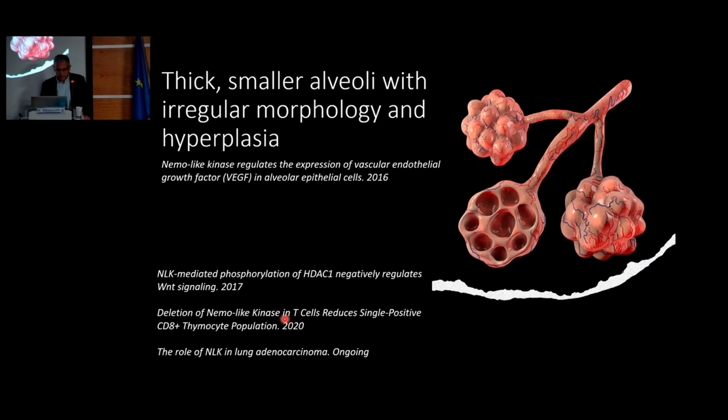I also forgot to mention that we have ongoing work where we are deleting the NLK in the lung, and we are looking at the adenocarcinoma, and it looks like, as we were expecting, NLK acting as a tumor suppressor gene, even in adenocarcinoma. But this is ongoing work, and we are hoping that we can publish this study quite soon.